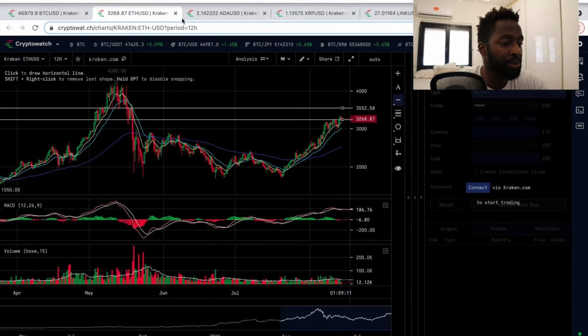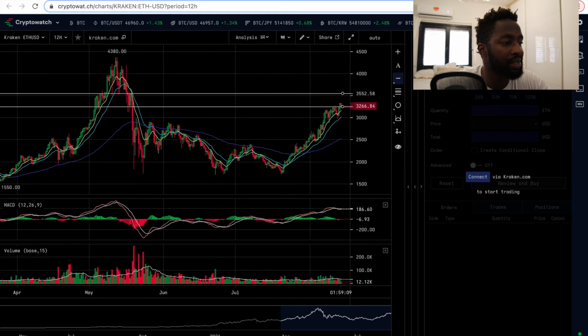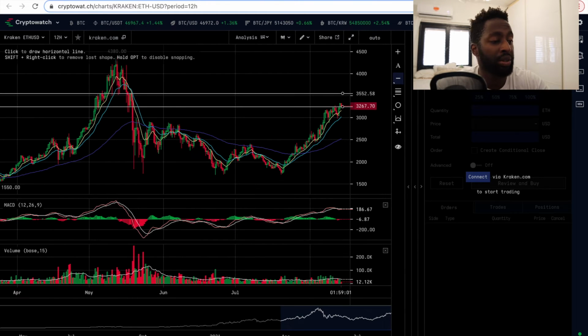Now the next cryptocurrency we're going to be looking at is Ethereum. To illustrate the price range, I actually needed to use a 12 hour time frame, and the next resistance level for Ethereum, which I thought was quite realistic for the next 7 days, is 3,552, and the support level was around 3,200.